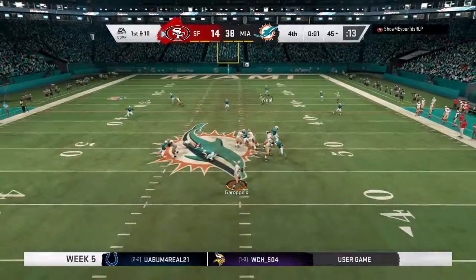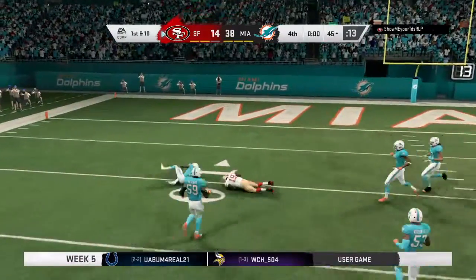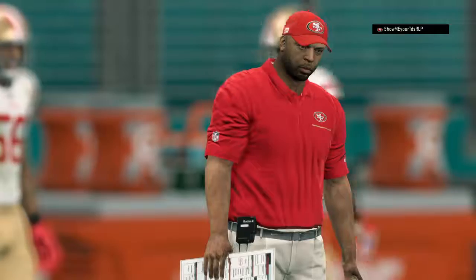One final try now for Garoppolo. He's going to let it fly. And that will be incomplete as time has run out on this football game.